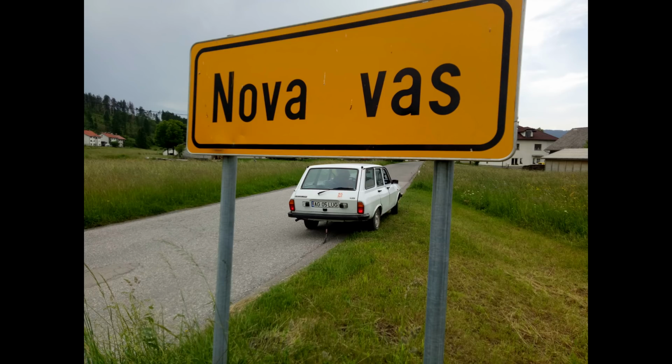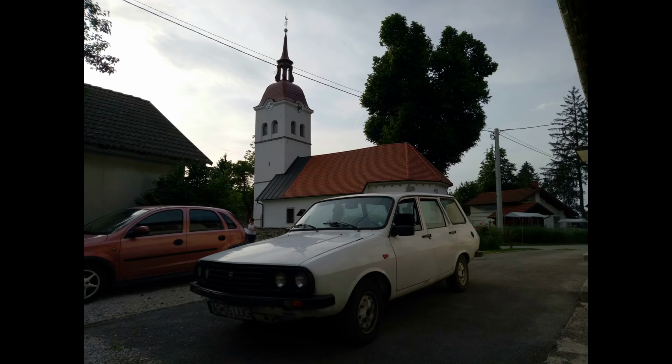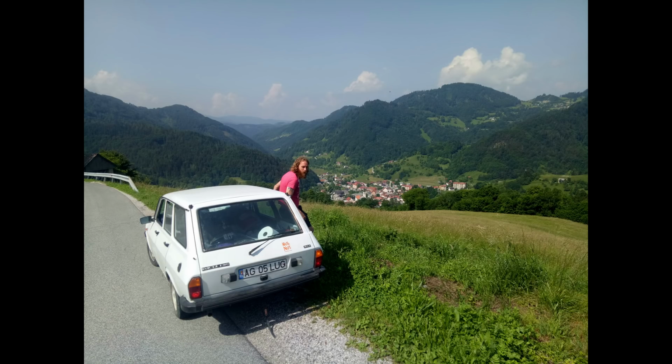That's Nova Vas. You can get a Dacia Nova, so I just parked next to it. And that's checking a map to see how to get to Slovenia. That was a young lady driving a tractor. We were quite taken by her, and this is our stop in Slovenia, where we again got stopped by the police. That's parking up for the night before we had some food. We filled up with some Panther oil the next day, and we filled up with cups of tea as well. Gratefully received. And yeah, off we went into the Slovenian mountains.